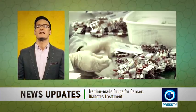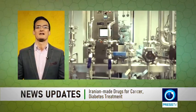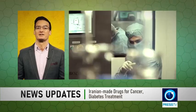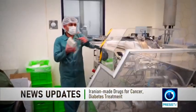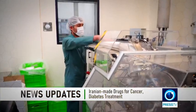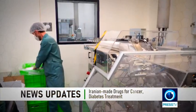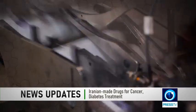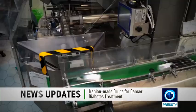Last year, Iranian researchers had many scientific breakthroughs in the field of medicine. That was also the year when scientists unveiled 4 Iranian-produced drugs for cancer and diabetes treatment. Among the pharmaceuticals that were unveiled were the anti-cancer drugs. These vital drugs are used to treat kidney, liver, and thyroid cancer.